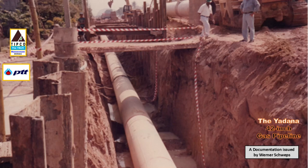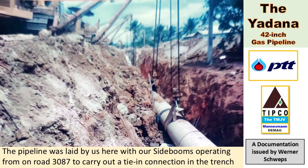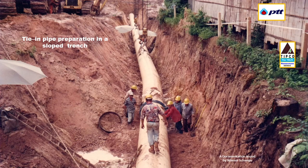In the many other areas where we used sheet piling, the trench wall was of course vertical by itself, and the trench wall withstood heavy outside forces, which meant that our heavy construction equipment with the load of the pipes could operate there. When we chose not to use sheet piling, we took great care to keep the trench walls as vertical as possible in order to minimize the amount of excavated earth on the right-of-way and for security reasons of the surrounding installations. However, a slope was necessary to prevent the trench walls from collapsing, as illustrated here in the picture showing our side booms operating in a tie-in activity from Road 3087.